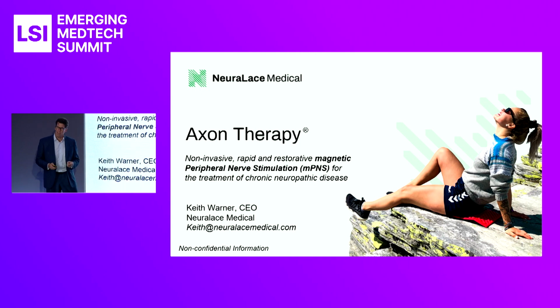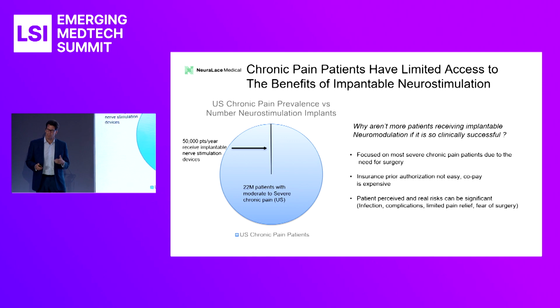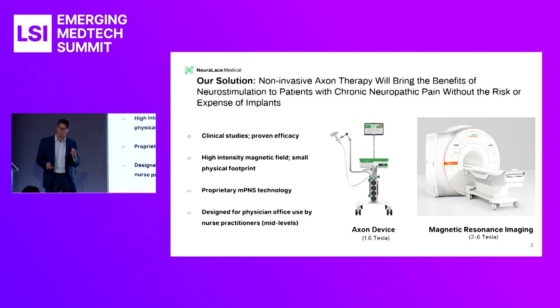As you may know, in the world of neuromodulation, very few patients in the population of those suffering from moderate to severe chronic pain are receiving neurostimulation. It simply isn't accessible. Only 50,000 patients a year actually receive this therapy, although millions and millions more could benefit from it for sure. We're out to solve that problem using this device in the center of the slide, the Axon device. This is a device that projects the high-intensity magnetic field onto a nerve. It is FDA-cleared, on the market, and treating patients every day, generating revenues every day.